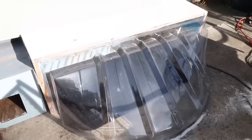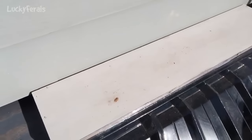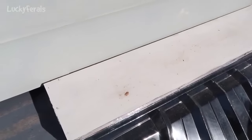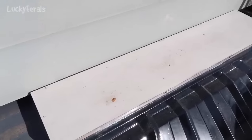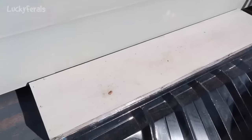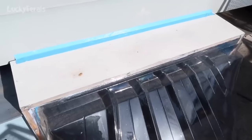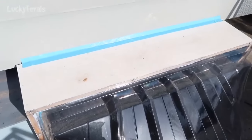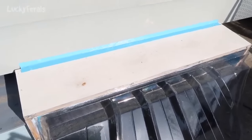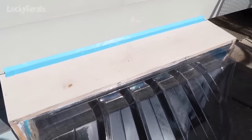My only concern would be where the top of the sunroom meets the house, because if it rains or snows, some rain or snow could get down in there. So I'm thinking maybe I'll just take some duct tape and run it across the top of that. Okay, so there's some duct tape along the top of it. I don't know how well that duct tape is going to stick. I just feel like duct tape loses some of its stickiness in these really cold temperatures.